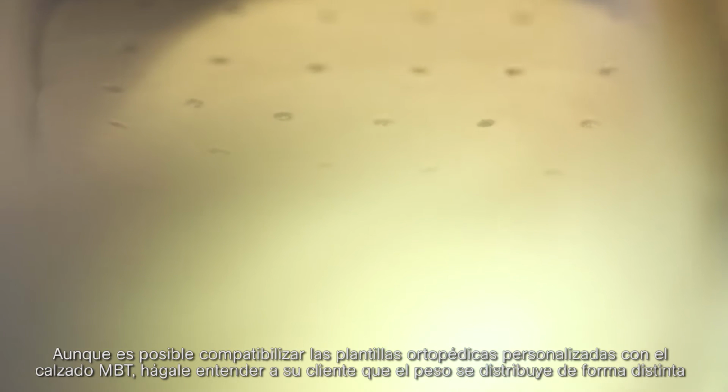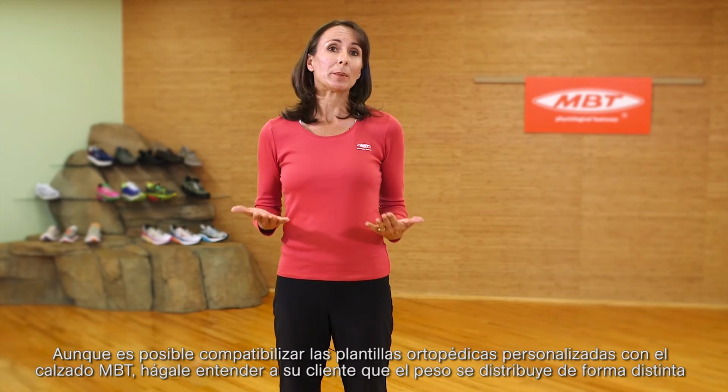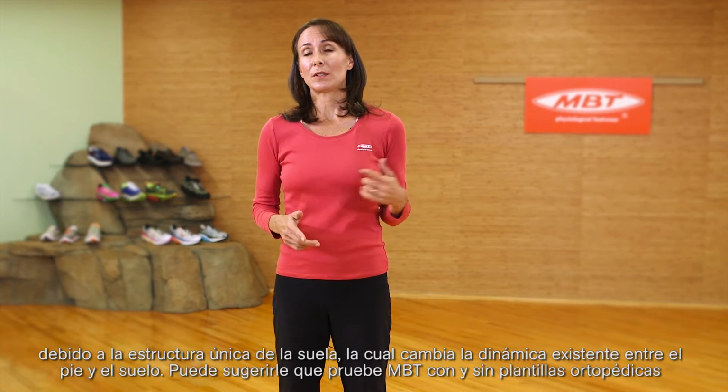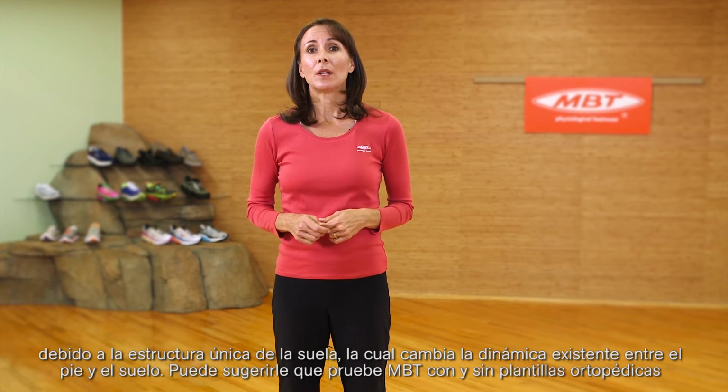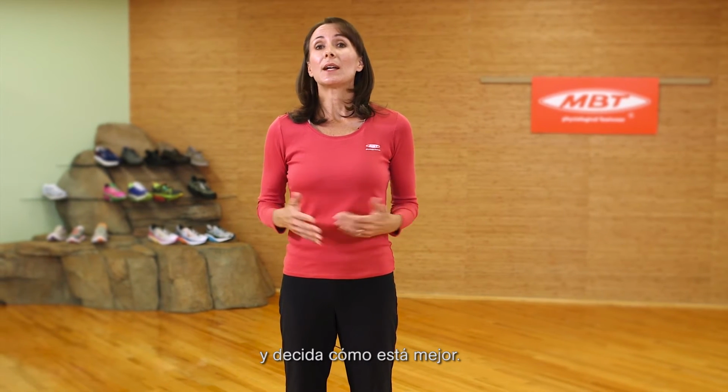Although custom orthotics can be worn with MBT, help your customer to understand that their weight is distributed differently due to the unique sole construction, which therefore changes the dynamic between your foot and the ground. You may want to suggest trying MBT with and without their orthotics and decide which feels best.